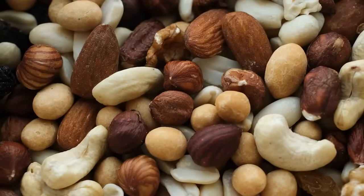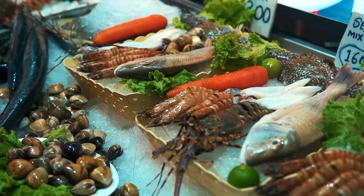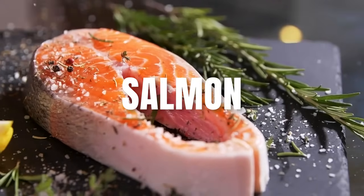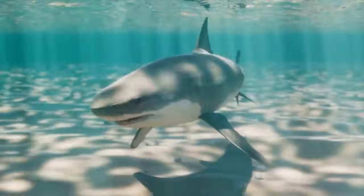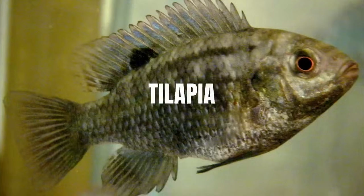Here's the best part. You can get omega-3s from nuts like almonds, walnuts, and cashews. For animal sources, seafood is an excellent choice. Fatty fish such as sardines, anchovies, and salmon are rich in EPA and DHA. However, as Dr. Lee advises, avoid high-mercury fish like sharks and swordfish. Instead, choose lower-mercury options like trout, cod, and tilapia.